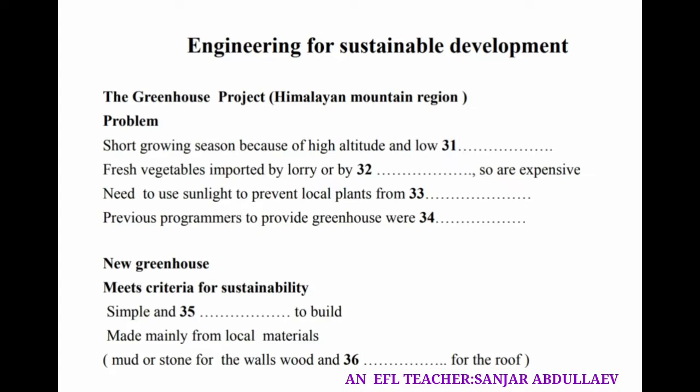But despite the sub-zero temperatures, the skies over the region are cloudless, and there are over 300 sunny days per year. So, an engineering solution was needed to exploit the sun's energy and protect locally produced plants from freezing during winter. And in fact, there had been programs in the past to provide greenhouses, but these were unsuccessful. The greenhouses weren't adapted for local conditions, so they tended to fall into disuse. So, a few years ago, a project was initiated to design a better greenhouse, one which would meet the criteria for sustainability.